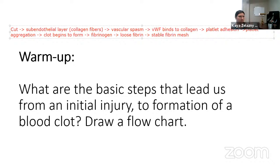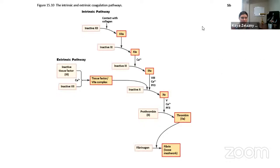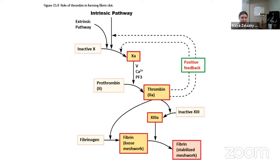So we can dive a little deeper. I will scroll us through a couple more review slides here on that topic before we talk about dissolving the clot. We're going to just move backwards and make sure we remember where we were with clots, because this was kind of complicated. So with our clot formation, we're going from fibrinogen to fibrin in its loose form to fibrin in its stabilized form. And we're thinking about what affects each of these steps, converting that fibrinogen all the way to its stable fibrin meshwork.